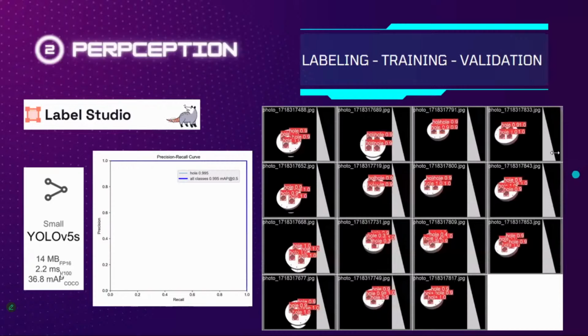Well, let's explain in depth what was done in perception. First, I collected several images from the simulation. Second, I labeled these images using this program named Label Studio, which is available on GitHub. After labeling the images, I exported them in the YOLOv5 format. Here you can see that there is only one label. I decided that it is hole, only hole.